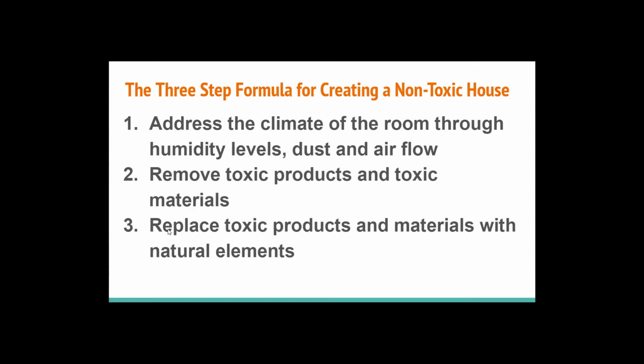And so the third piece of the puzzle is to replace those toxic products with natural ones. It might mean buying silicone snack bags and getting rid of your plastic snack bags. It might mean switching to a green cleaner, just all kinds of things. You might opt for a new mattress. These are all your choices, but as you go room by room, you'll get to decide and make a list.